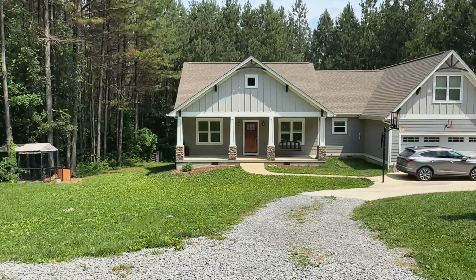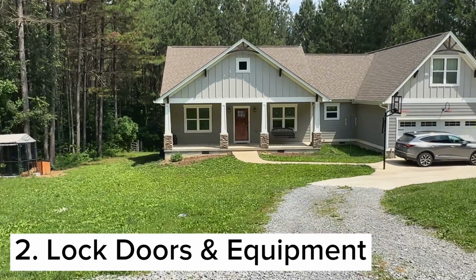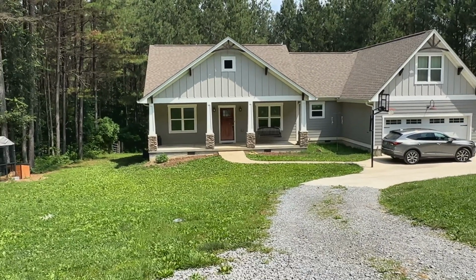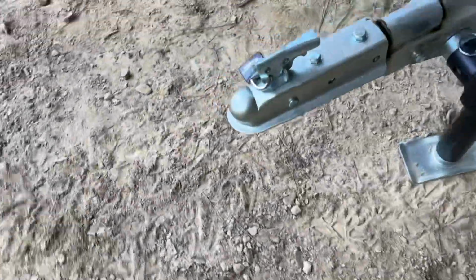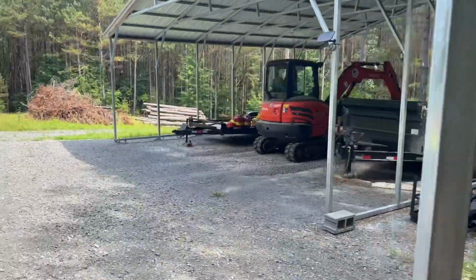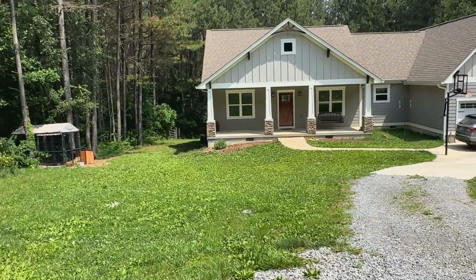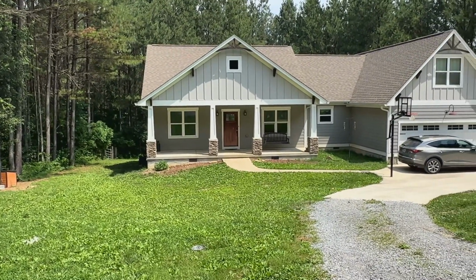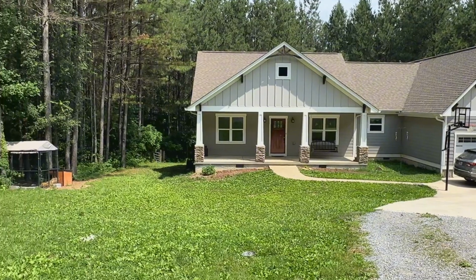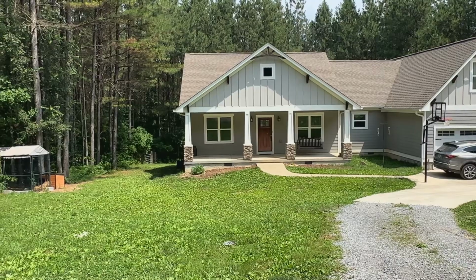So the second way to protect your home and your family is very obvious, but you need to lock your doors. Have a good deadbolt system on your doors, and if you have other equipment that's sitting out, make sure that's locked. Making sure that you've got things locked up like this, got all that stuff locked up as well. It's surprising how many people just leave their home and their doors unlocked, and people just walk right in and take what they want, and there's never any problems for them. So certainly make sure that you have your equipment and your home locked up.